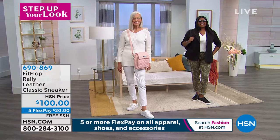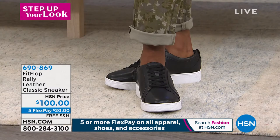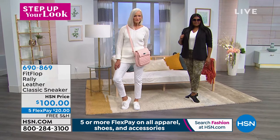But these are designed for women, because women have a more narrow ankle, a narrow heel. Yep. These are designed for you. And again, American Podiatric Medical Association, I've been practicing that. You did, it was great. That's what you've got, that seal.